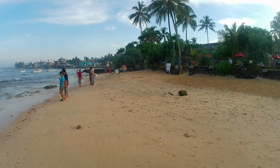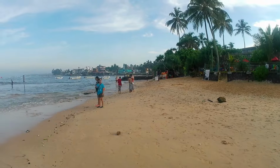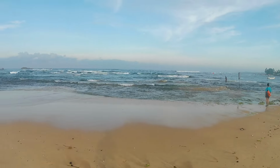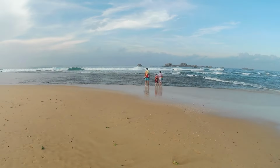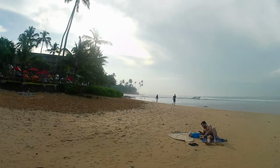This is the Hikka Trans Hotel, which is a major landmark in Hikkaduwa and a big 5-star hotel on the beach. In front is the famous Turtle Point. Turtles often come up close to the beach and can be seen very clearly here. This is one end of the beach and it goes on till there.